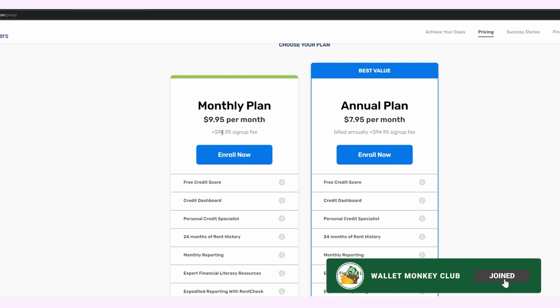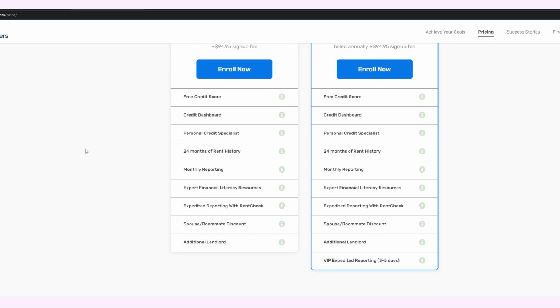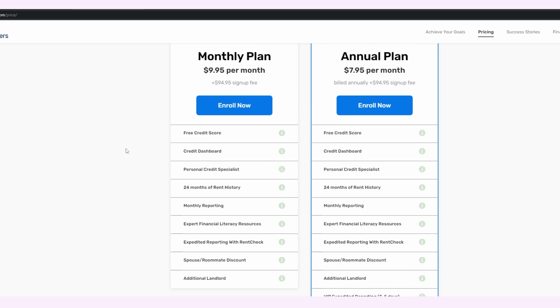So you see it's $94 and $10 a month, or you get an annual plan and it is $94 and then $7.95 per month and 24 months of history. And we update your rental trade line to reflect your ongoing rent payments. You can cancel it at any time. This only reports to Equifax and TransUnion.